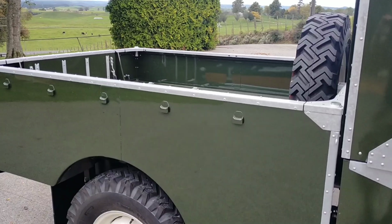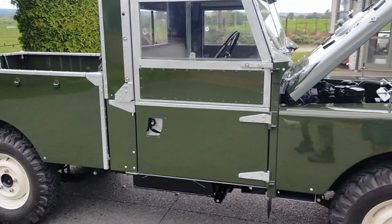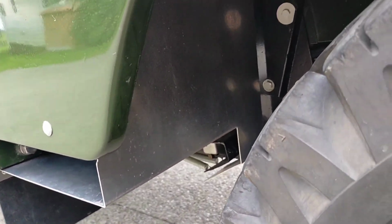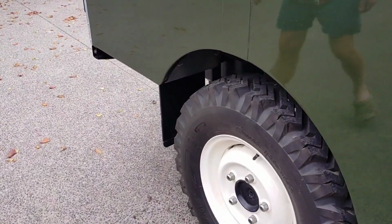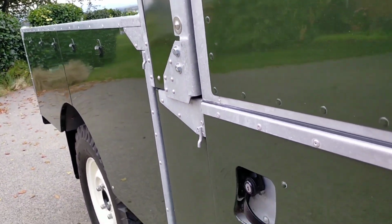Beautifully straight. He's also put those under wheel mud guards in there as well to stop the stones from tipping the tops of the guards and damaging the paintwork too much. And they clip in. You can take them out, just remove the clips. On the back here you can see the clips quite easily. Yeah, beautifully done. And you see here with the reflections how straight this thing is. It would have been straighter than the factory.